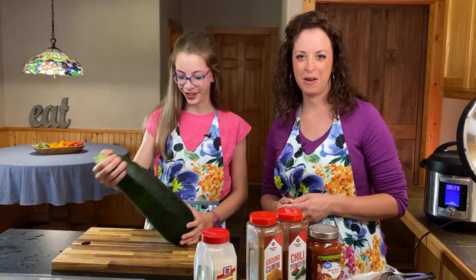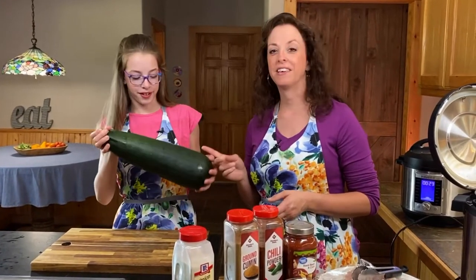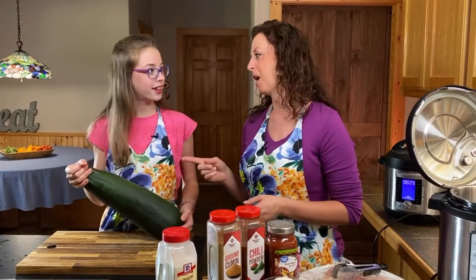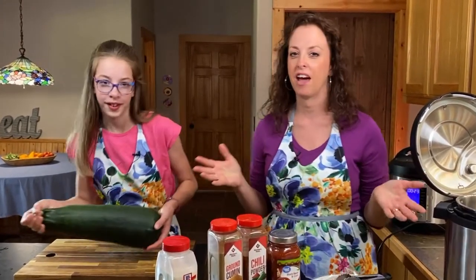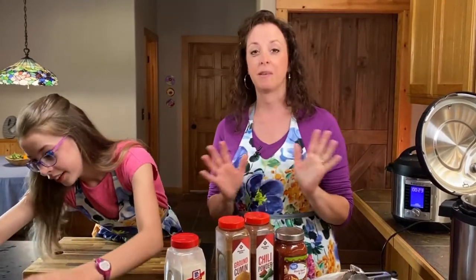Right. So that's one of the big ones. We'll still eat this zucchini, but we might shred it up and make some zucchini bread or something. The seeds are going to be a little bit tough, but other than that, I think it's going to be great. But it is a mammoth zucchini.